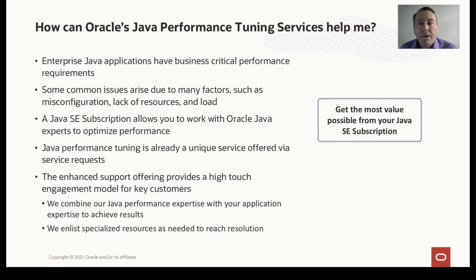Okay, well, element number 2, the Java Performance Tuning Services. How can Oracle's Java Performance Tuning Services help me? Well, enterprise Java applications have business-critical performance requirements. Some common issues arise due to many factors, such as misconfiguration, lack of resources, and load. So an application may be deployed in production, a change may occur in the load, this may impact the situation, may lead to a requirement for tuning services. So that's how this fits.